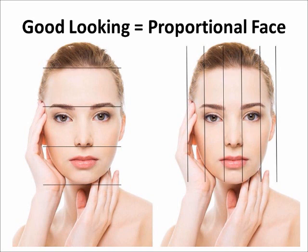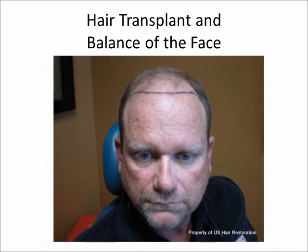unrelated to proportional face. So basically, to create or to give people a proportional face, we are restoring their beauty of the face. Hair transplant in many situations tries to restore the balance of face. It's seen in men with male pattern hair loss, and also in women who might need to rebalance or restore the balance of their face.